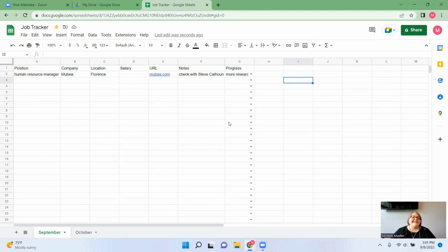Is everybody going to need this? No. But I wouldn't sit down for someone who's looking for their first job in 20 years and say, let's make a job tracker. But it is nice for those folks who are really in the thick of looking for a lot of jobs. It's a great thing to have. You can keep track of things. And again, you have that sort of deliverable. You can say, yes, this is how I'm spending my time.